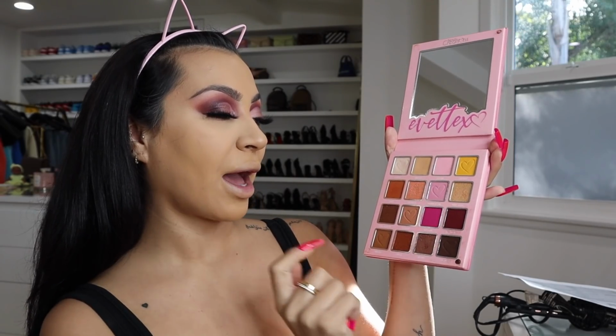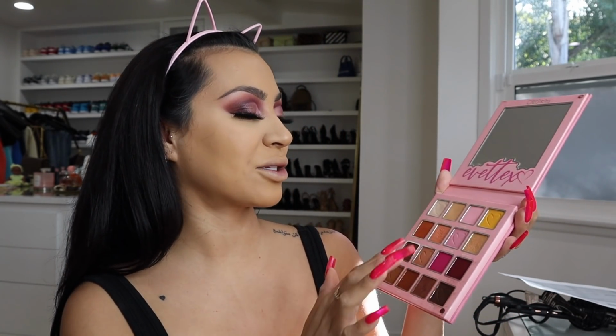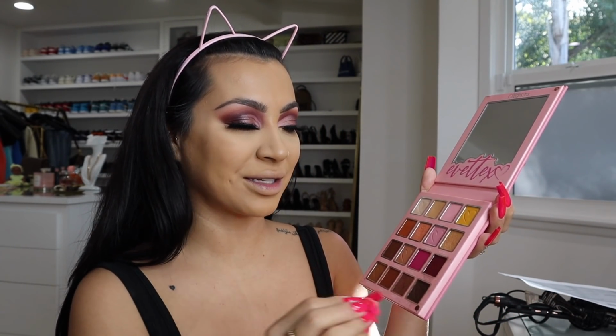The next color that we have is, so we have Squad, which I shared with you guys already, and then we have I'm Cute. This color is such a cute color. It's such a peachy, pinky shade. I'm always like, oh my god, I'm cute. Like, I say little sayings like that. So I'm Cute just felt perfect.